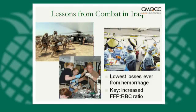Massive transfusion protocol. We know that the resuscitative response makes a big difference. Part of this change and this emphasis in having a massive transfusion protocol was based on lessons learned from the war, and that they realized that the key to decreasing the number of people that you lose from hemorrhage is to increase your ratio of red blood cells and FFP.